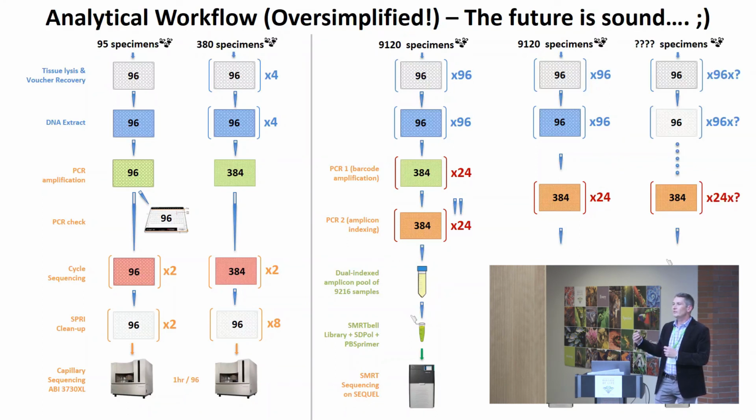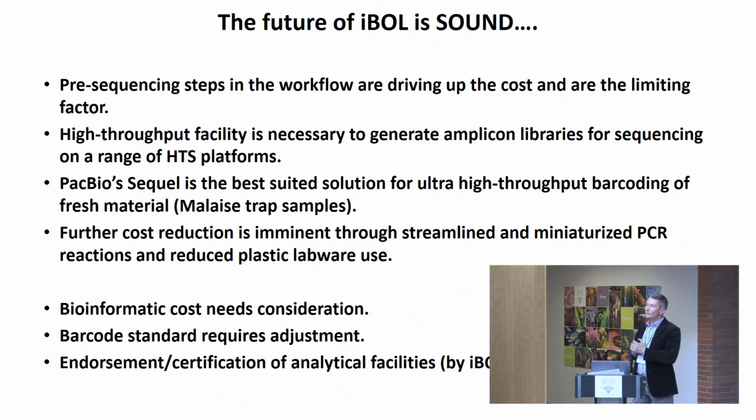So the next thing would be to bring that reaction volume down even further, and I'm not permitted to say how we're going to be doing it, but the future is sound. So this is my concluding slide where I'm trying to make the point that the pre-sequencing steps are very important in terms of overall cost and the quality of the barcode library, and you definitely need to have a high throughput facility that has automation capabilities to work at this scale, especially if you want to go after this ambitious target.